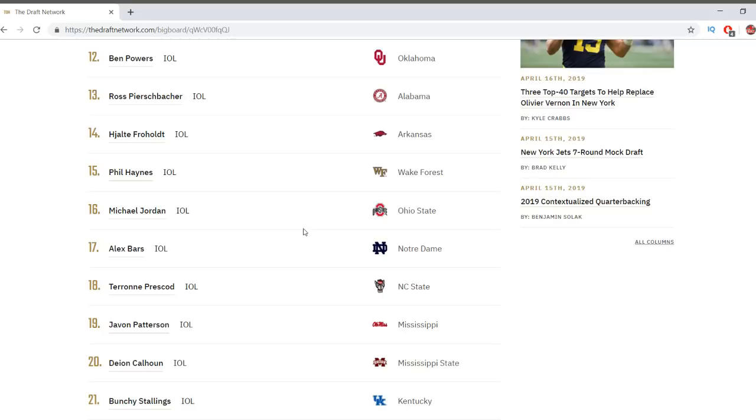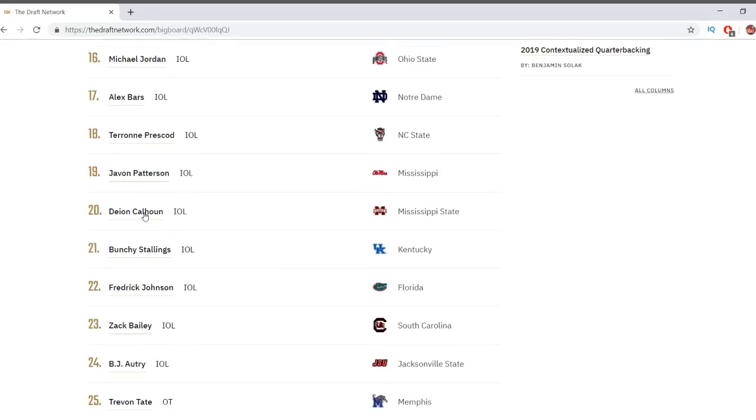Alex Bars, he had a recent injury, so if it wasn't for that, maybe a little higher. The guy at Notre Dame, Prescott, a guy that can be moved around too. Javon Patterson, another one of those center/guards. Calhoun, another one of those center/guards. Bunchy Stallings, who people are mixed on. I'm hearing people have him much higher and then even way lower than I do here. So I'm actually kind of in the middle with him, but he's another center/guard.